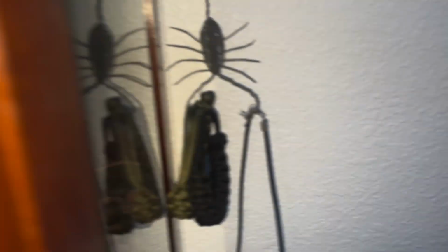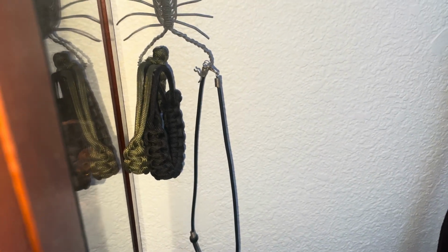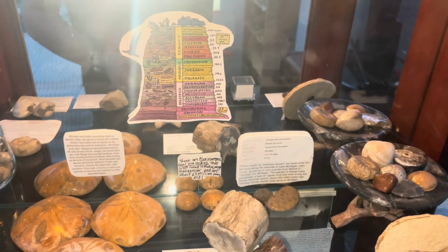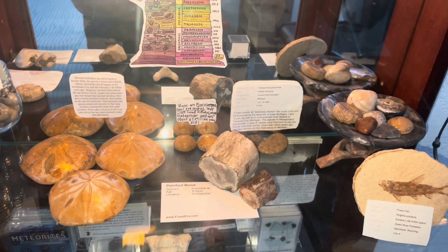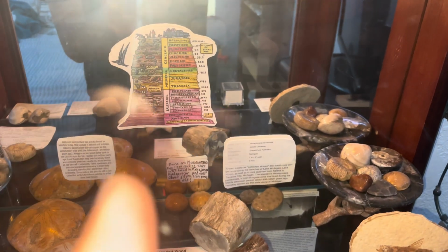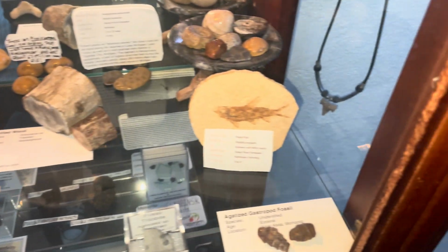And over here, there are my necklaces and, well, just one necklace. I'm wearing one currently. And my paracord bracelets. There's a little chart for reference. Say if I have a specimen up here, and I say what era it's from, people can go and search for that here. So I think that's pretty nifty.